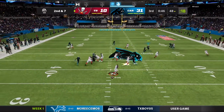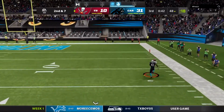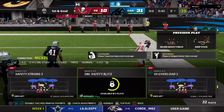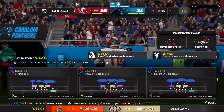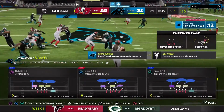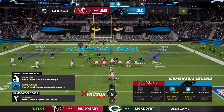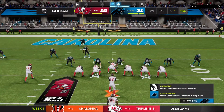From just shy of midfield, Brady going up top for Miller. And that is caught one-handed. Oh, my, he pulled it in. Well, make that now 2 completions for him on this drive, and these aren't ordinary completions. They're big ones. Yeah, these are the types that make a secondary talk to each other and not in a good way, oftentimes pointing fingers. Hey, who's got him? Someone cover him. That type of indecision can open up to even more big plays.